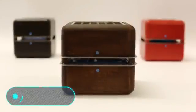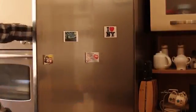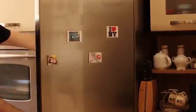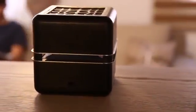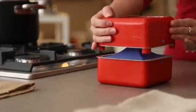Geizeer. This is a small wooden box with an ice pack inside, which uses a fan to spread cold air for 4 hours. Geizeer can cool any space up to 12 square meters. The instrument can work if the cooling bag is inside and the two blue dots are on the front of each other.